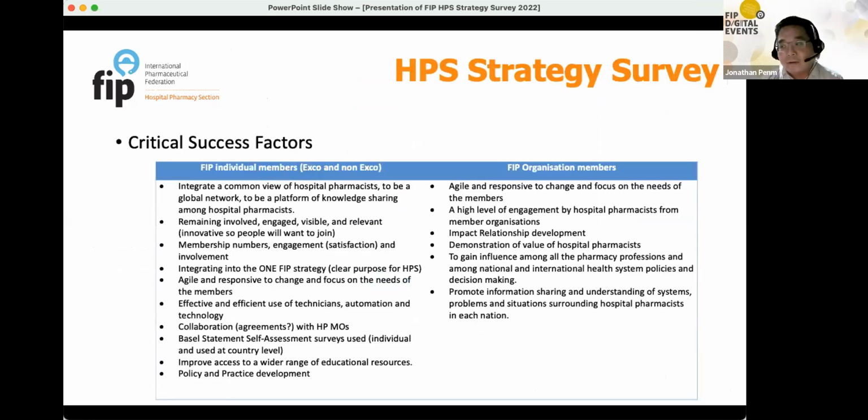We then asked the members, or those who answered the survey, what are the critical success factors that we should make sure we focus on for our strategy. And I broke this down by individual members and organizational members. Within the individual members, they've asked that we should really integrate a common view of hospital pharmacists to really be a global network, to be a platform of knowledge sharing among hospital pharmacists, that we should remain involved, engaged, visible, and relevant. Membership numbers, engagement, and involvement is important.